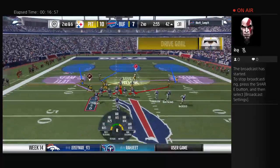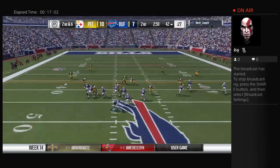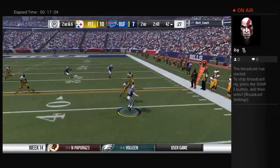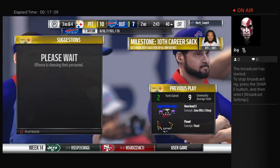And here comes play number 6 on this drive. Let's go! Now Taylor to throw on second down. Firing quickly here, and that's complete. That throw good for only a couple. It brings up third down.